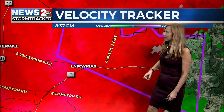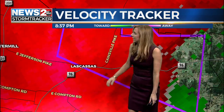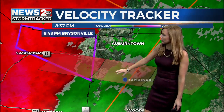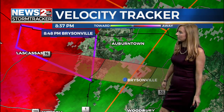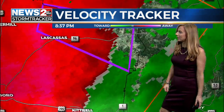You can see the bright reds. It's right over Las Casas. East Compton Road, you're probably dealing with that. Canesville Pike, headed to you next. And as I pull out here, I did put a little bit of a storm track on these strong wind gusts. Bryansville, you're going to be up for this. Auburntown could get those wind gusts pretty quickly in the next, I'd say, 10 minutes or so, or maybe even less.